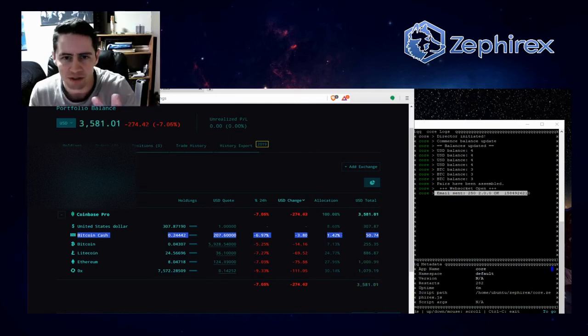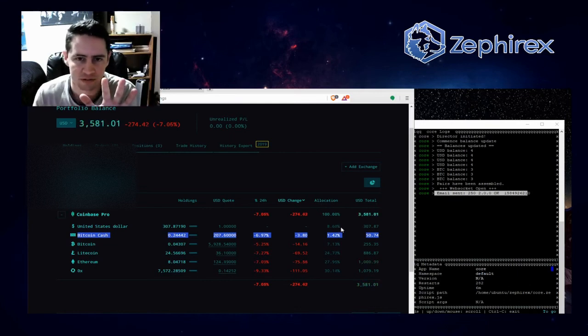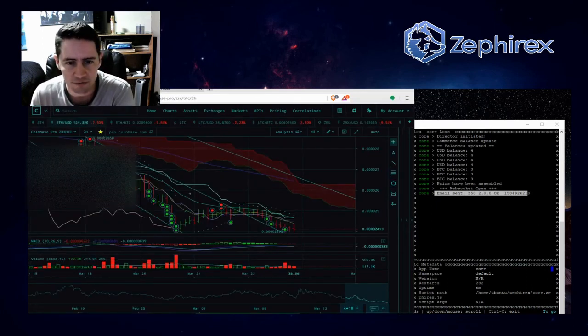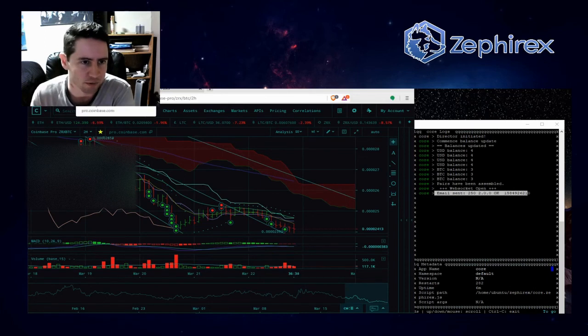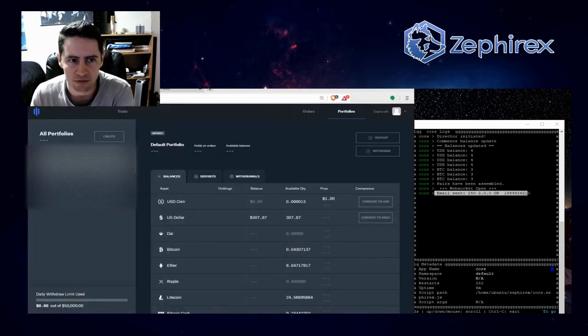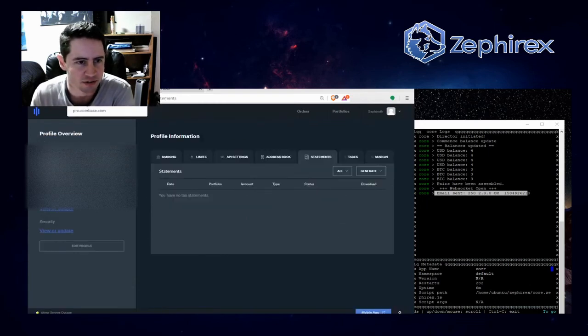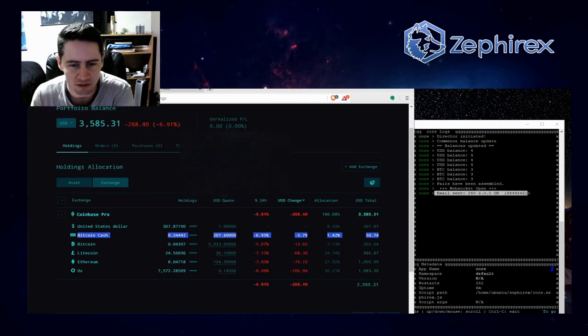So I have 5 different coins that I work with: the USD, Bitcoin, Litecoin, Ethereum, and Zephirex. With those 5 cryptocurrencies, I basically flip them one for the other. My robot knows the math, and it doesn't just divide everything by 5. It's a little more complicated than that. But yeah, there you have it.